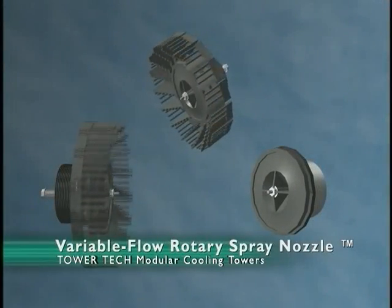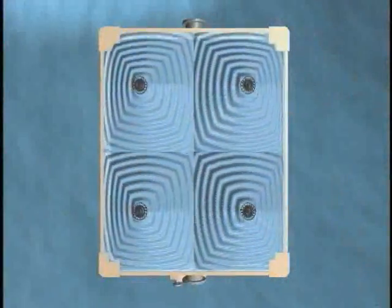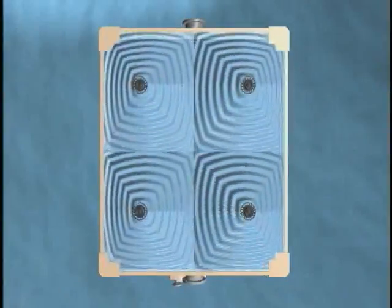Contrast that with Smart Tower's patented rotary spray nozzle. This revolution in nozzle design produces a truly uniform, near-perfect square spray pattern at only 1.4 psi over the entire fill area to assure maximum tower performance at all times.